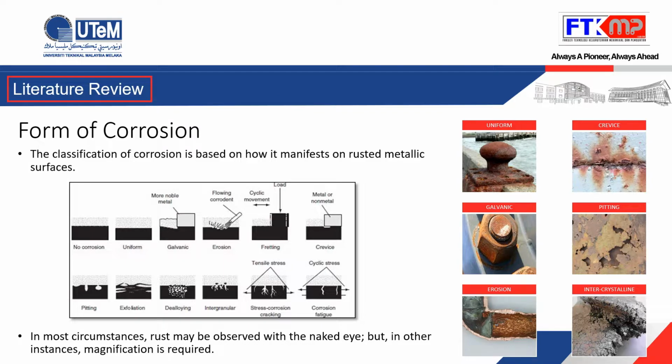There are many forms of corrosion, which are uniform, crevice, galvanic, pitting, erosion, and intercrystalline. The classification of corrosion is based on how it manifests on a rusted metallic surface. In most circumstances, rust may be observed with the naked eye, but in other instances, magnification is required.